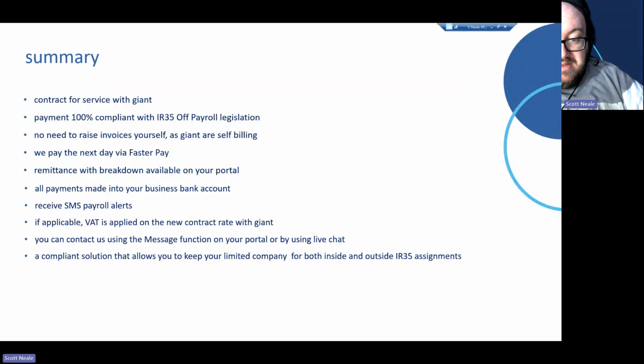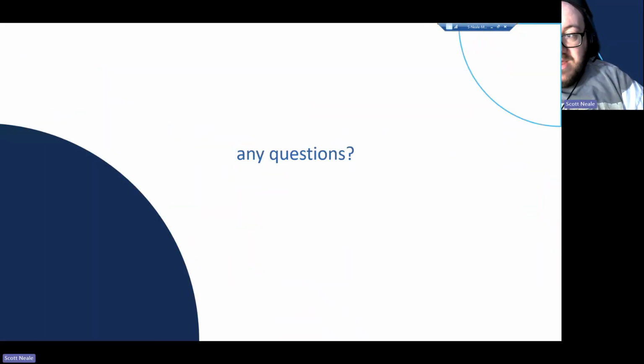You will receive an SMS payroll alert to confirm when you are paid, and you can set this up on your portal or by contacting ourselves. If applicable, VAT is applied on the new contract rate with Giant, and you can contact us using the message function on your portal or by using live chat. A compliant solution that allows you to keep your limited company for both inside and outside IR35 assignments. Are there any questions at all?